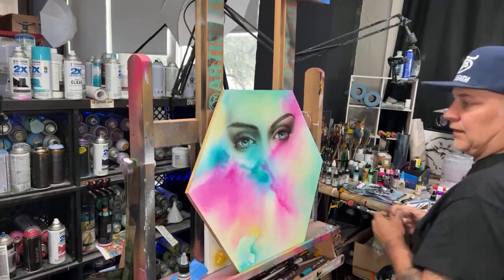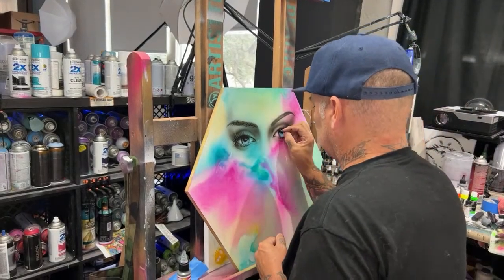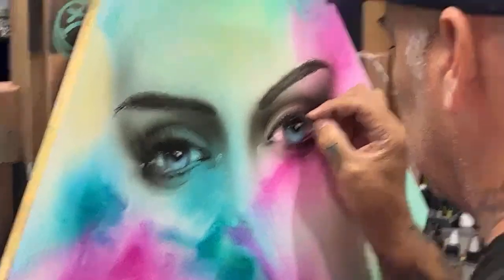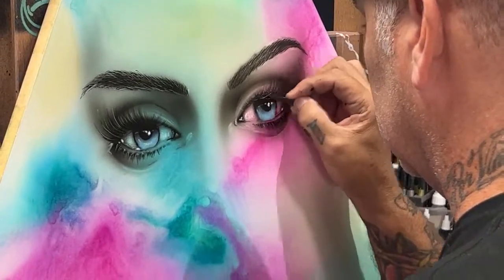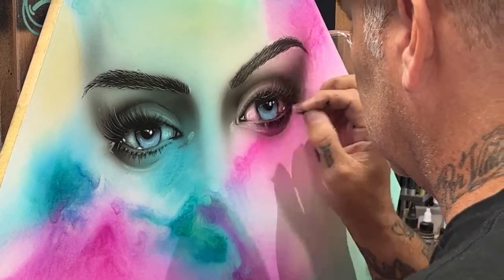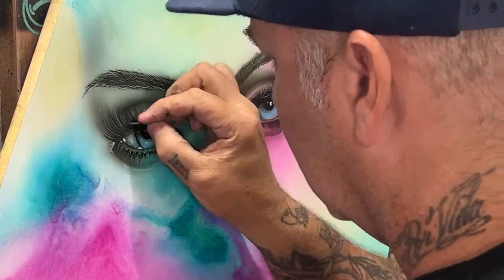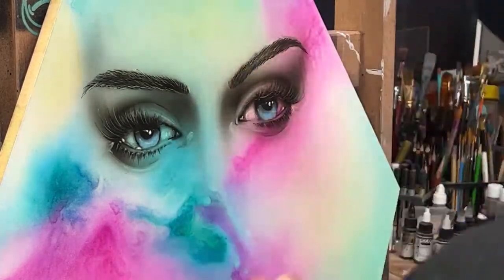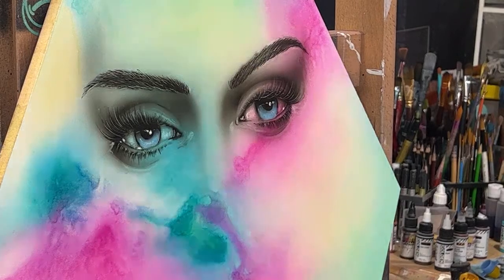Was that last tool an eraser? Yeah, it was a pen eraser. And now he's using an X-Acto blade to highlight the lashes and kind of take out some of the stark black. That was just terrible. I put too much black in there. That's my problem.